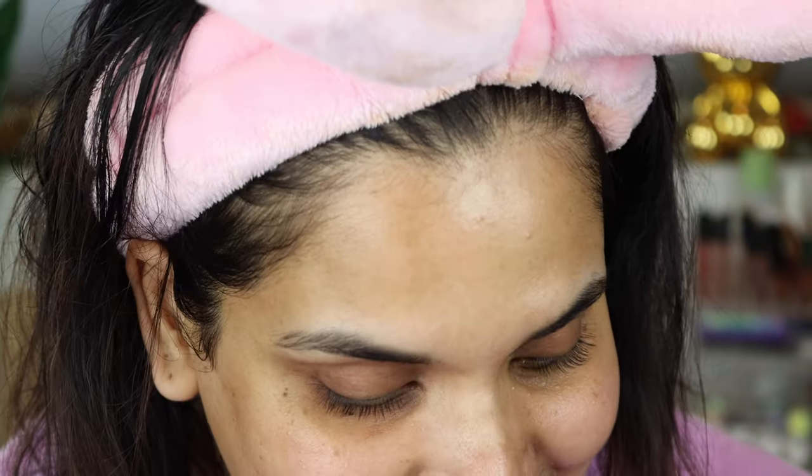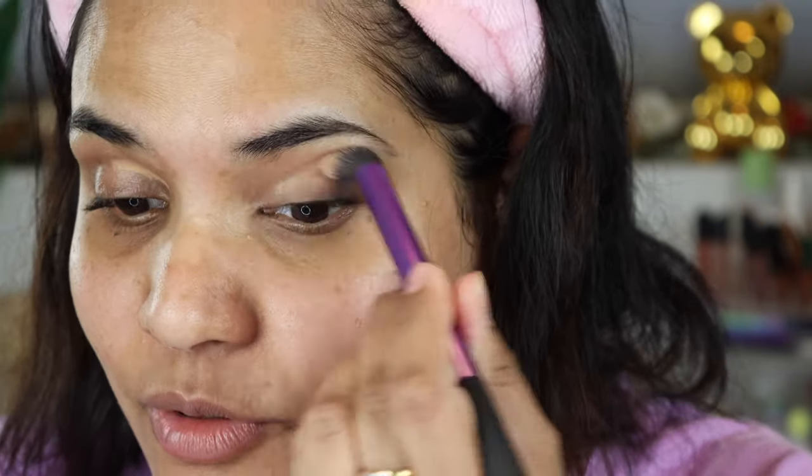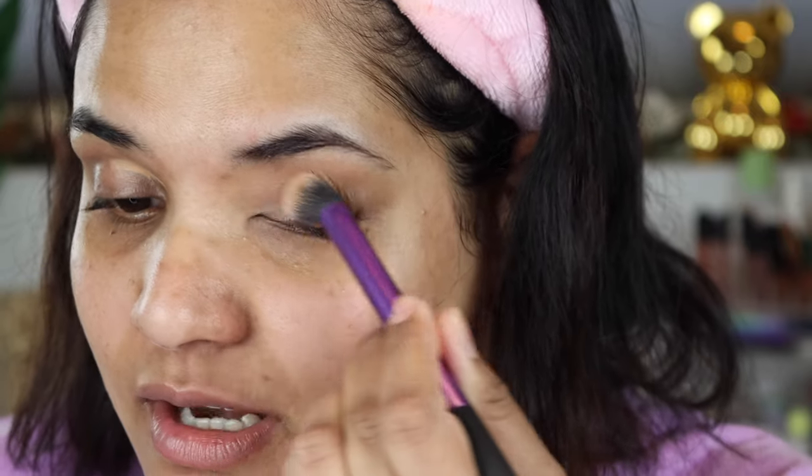So as with my e.l.f. battle, I'm not going to tell you which palette is on which eye, and we'll see if you guys are able to tell which one is which. A lot of you guys were fooled in the last video, and a lot of you weren't fooled. A lot of you were able to tell which one was which. So I think this would just be really, really fun.